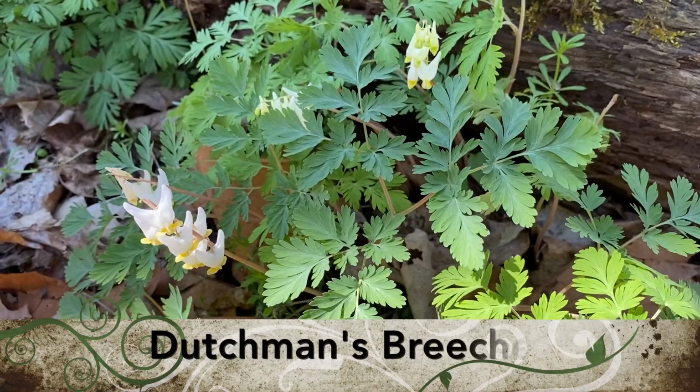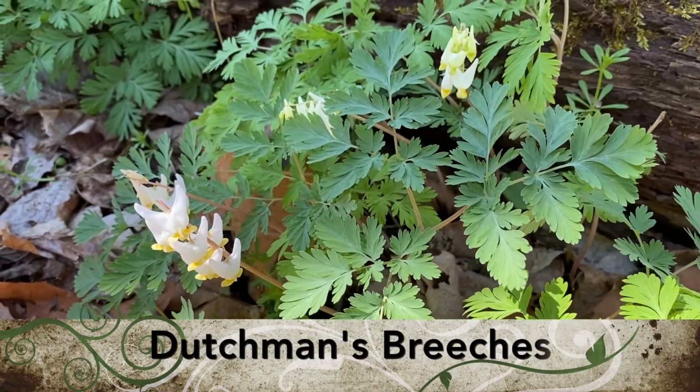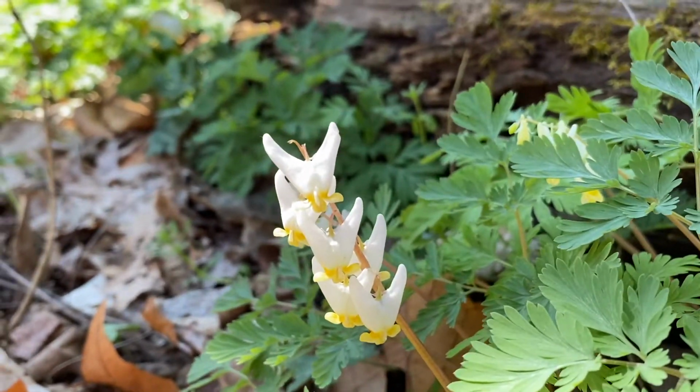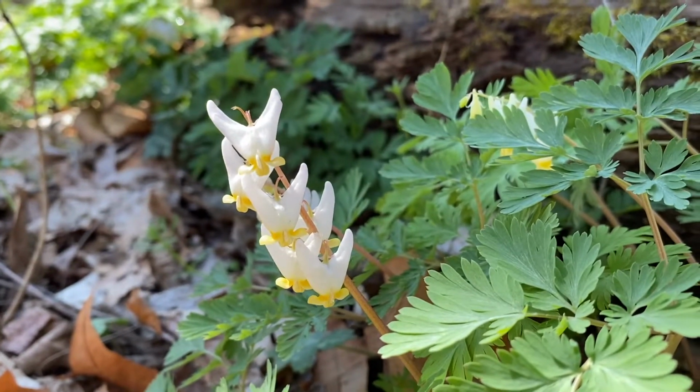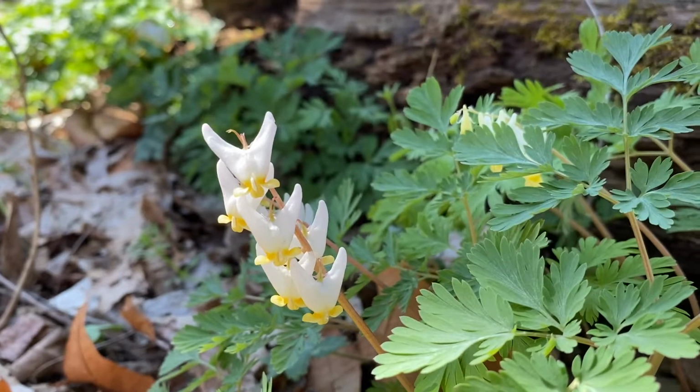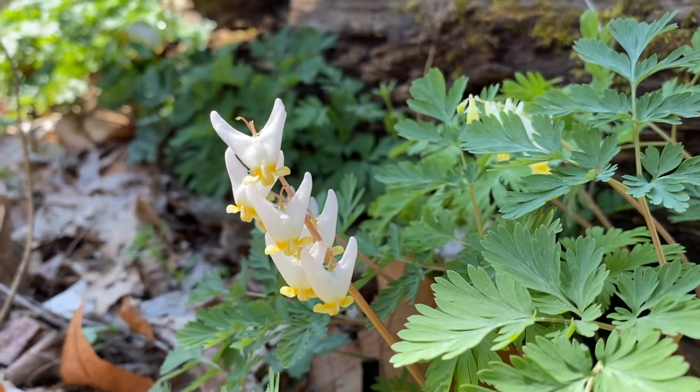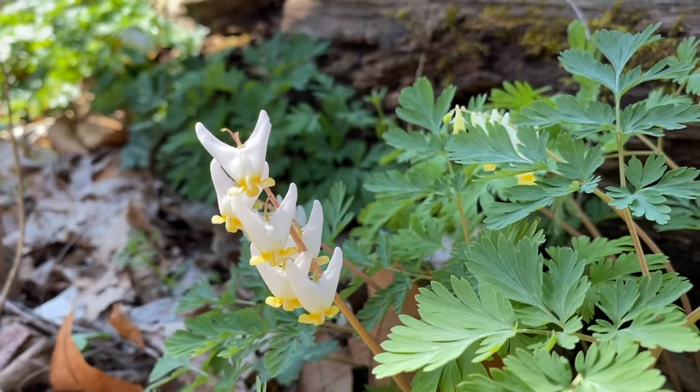Quirky little Dutchman's breeches are now in bloom. It gets its name from the unique flower head, which resembles a pair of breeches or short pants hanging on a clothesline, like hanging upside down from a clothesline to dry.